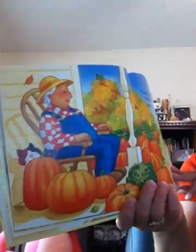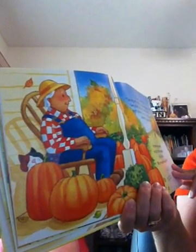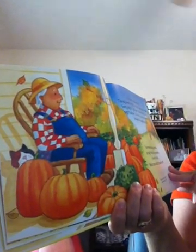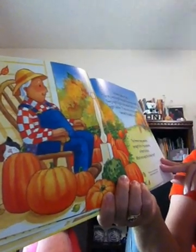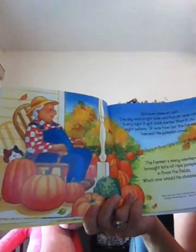October came at last. The sky was bright blue, and the air was cooler. Every night it got darker than it did the night before, and it was time for the farmer to harvest his pumpkin crop. The farmer's many workers brought lots of ripe pumpkins in from the fields. Which one would he choose first?